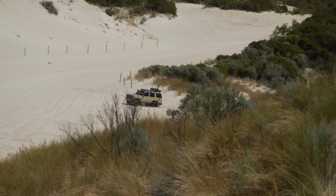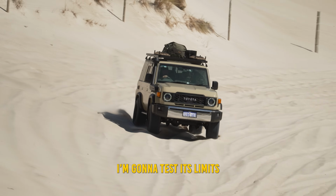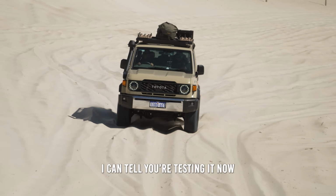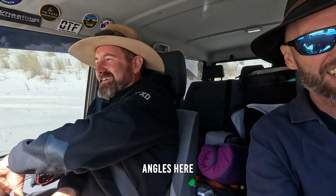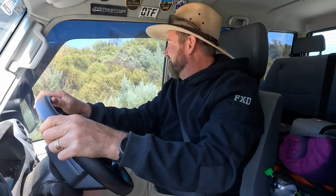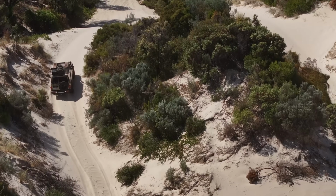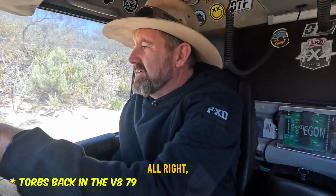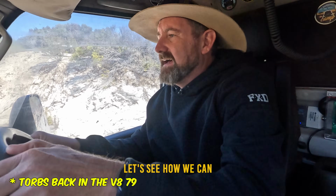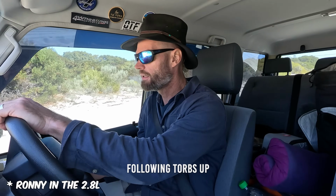If you've been keeping score, you'll know that Torbs has put the 2.8 in not the best position, especially if he doesn't make it up this time. I'm going to test its limits. So you're testing it now because you're taking all the wrong angles here. I'm giving it. Ooh. Nicely done. For the next run, we are comparing high range. Alright, let's see how we can up that. Following Torbs up. Being an automatic, this should be a walk in the park.